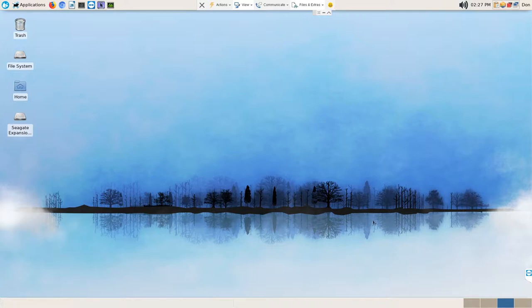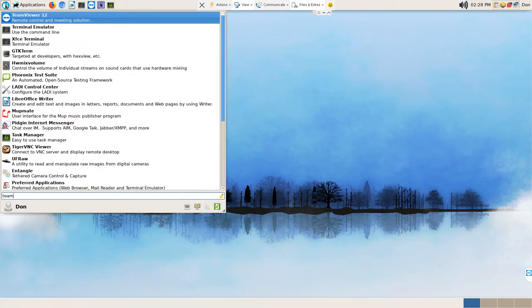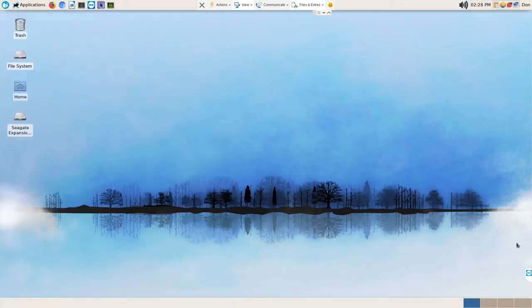Yeah, that'll mean losing my TeamViewer connection, but that's okay. Am I running that in portable mode? Let's see. Let me get up here. No, it's installed. Okay. So maybe I can just open it up in Mom's username. It wouldn't show up in the app search if it was in portable mode.